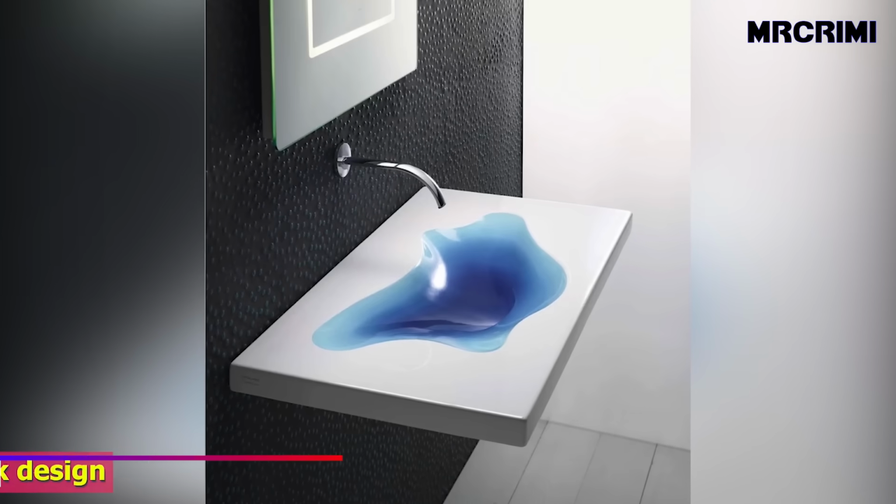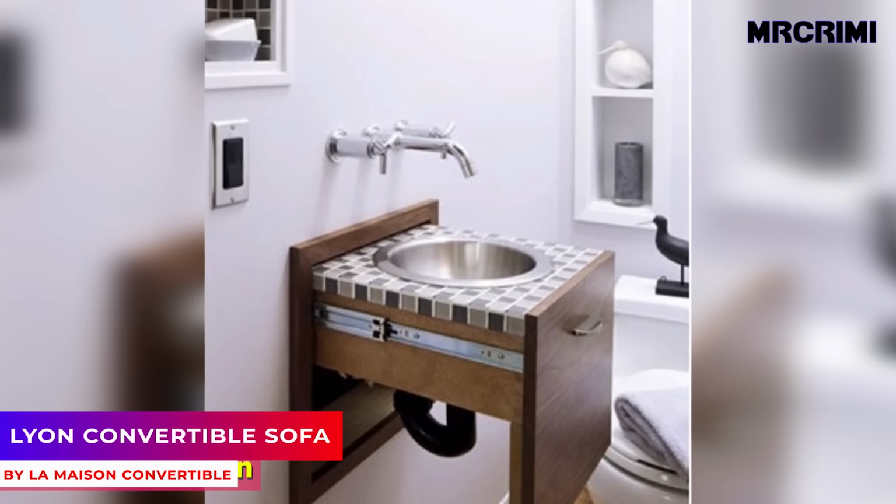And lastly, check out these interesting bathroom sinks like you've never seen before.